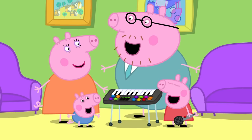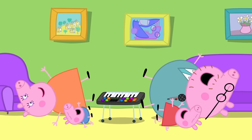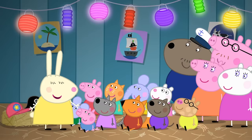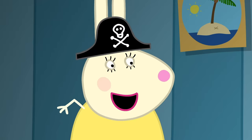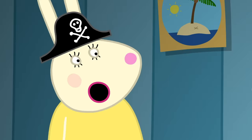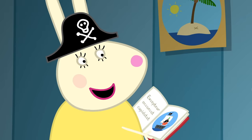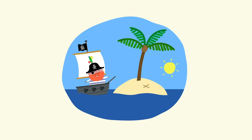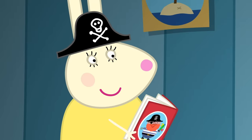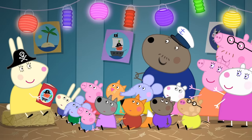Daddy Pig loves funny music. Everyone loves funny music. Hello, children. If you want a story about a pirate, say, aha! Good. Once upon a time, there was a pirate. He found a desert island and he dug up some buried treasure. The end. What an adventure!